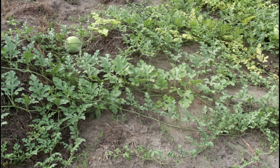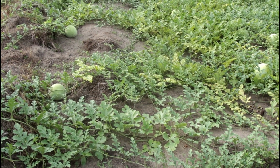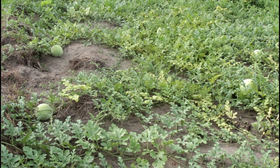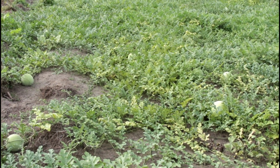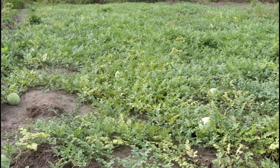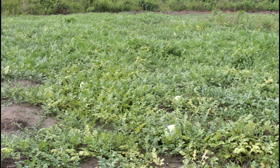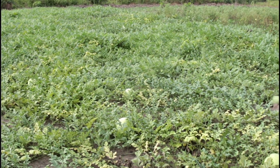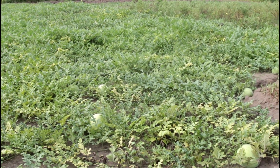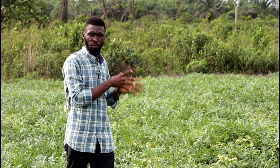Before we planted this, we started with soil preparation. How did we do that? Mind you, again, that watermelon is not nursed. You plant it directly in the soil. So we tilled the soil. Because it was done more or less in the dry season, we use what we call the hole method. We dig the hole, we prepare our compost, and we make sure we applied enough compost.